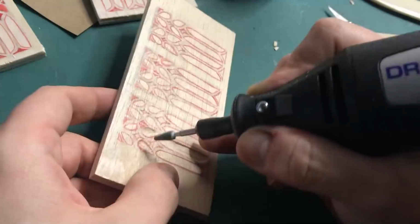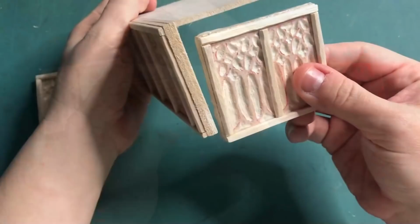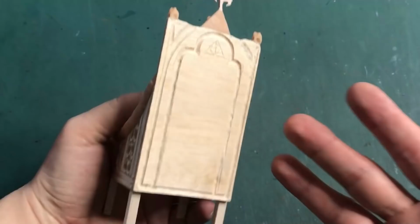Then last but certainly not least, there is part 12 where I build the desk and the chair. Now please enjoy the final assembly of Dumbledore's office.